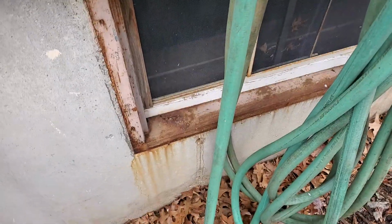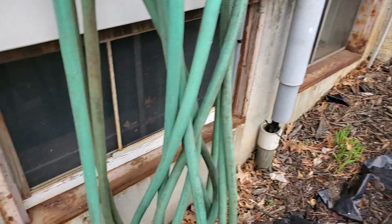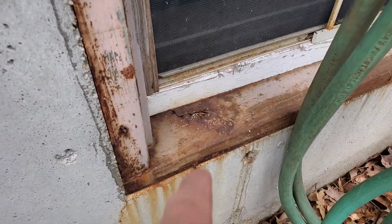Hello folks, today I am out here taking a look at a home, and I was asked about the basement windows and the condition of them before they actually put new windows in. Make sure everything was good. Well, I wanted to share some things that I'm seeing with this particular window here.